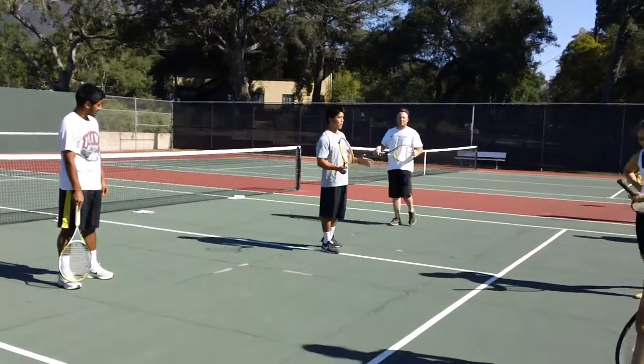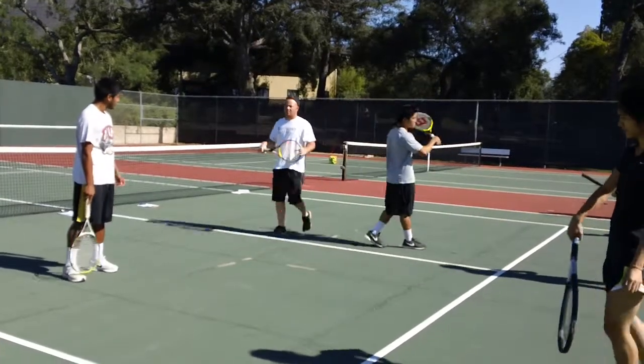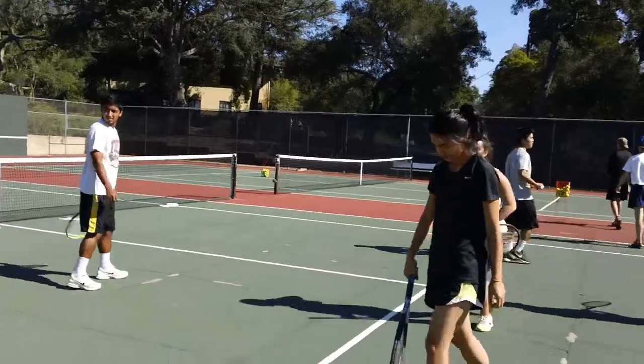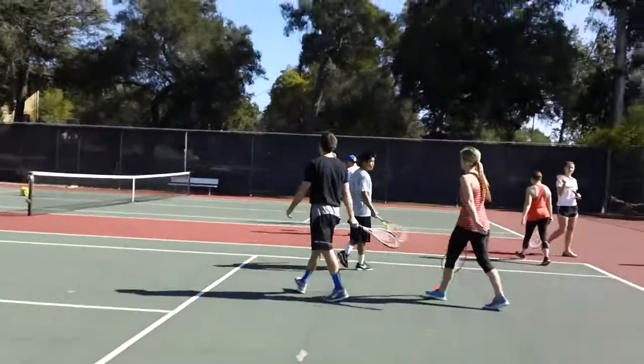Does everybody get it? Okay, so we have balls along the fence again. Just pick a ball, spread out, make sure you don't hit each other, and get to it.